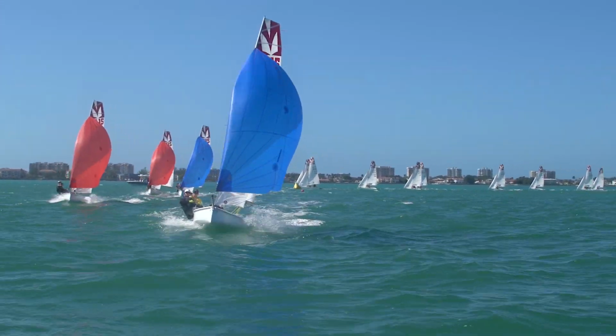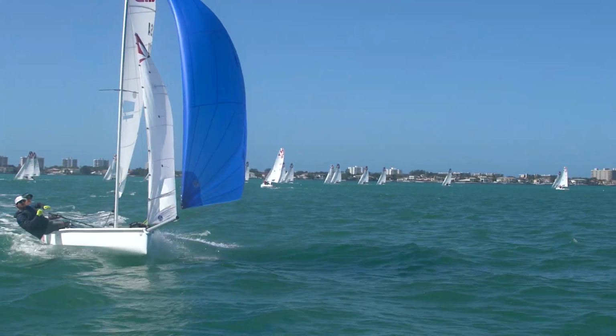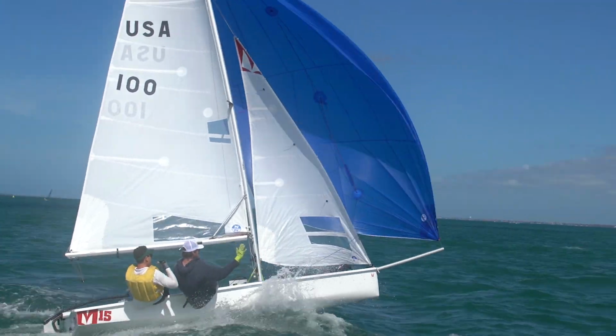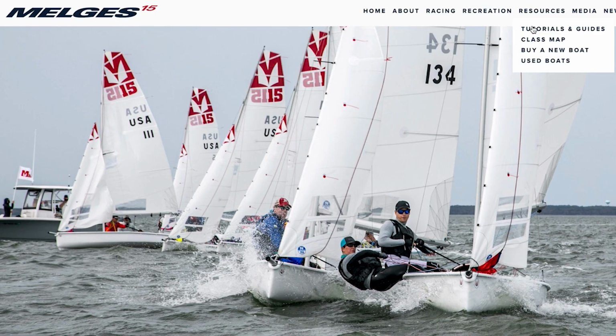I think it's easy on Sunday to just get into the mode of putting it right on the breeze and going as fast as you can all the time. And that was fun, for sure. But in that Saturday condition with the wind up and down, you've got to be transitioning from puff to lull. So it's very important. How about the tuning numbers?